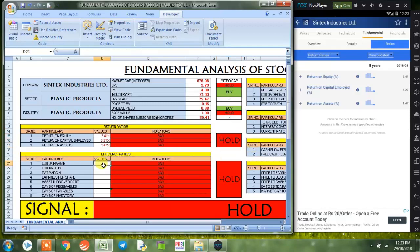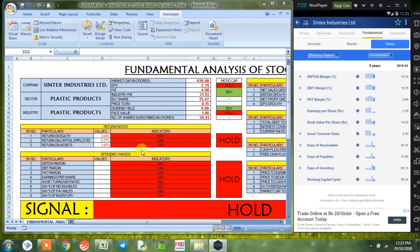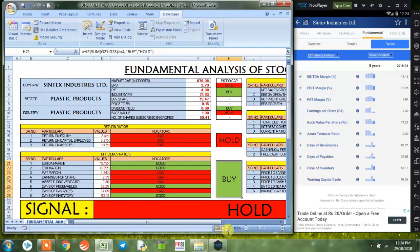Coming on to efficiency ratio, the first is EBITDA margin, which is 15.19. EBIT margin is 10.25, PAT margin is 4.94, earning per share is 2.39, asset turnover ratio is 0.3, days of receivables is 82.25, days of payables is 37.05, days of inventory is 53.13. So overall efficiency ratio has given us a signal to buy this stock at this point of time.